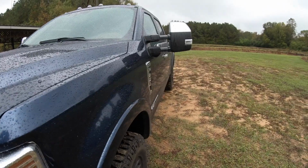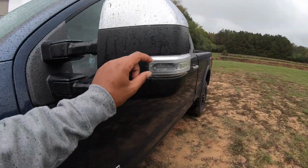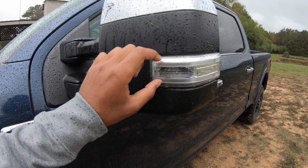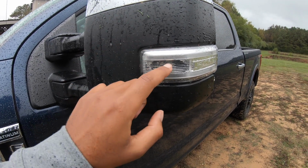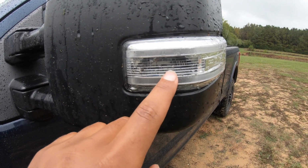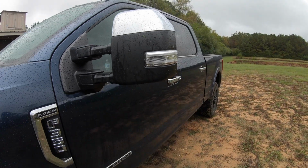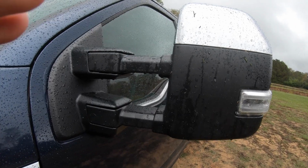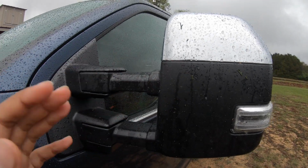And then you have these really cool lights, because there's a bezel that goes around the outside of the side mirror, that's a turn signal. But inside right here is an LED kind of fog light, spotlight, and I really like that. And since this is an F350, it's got powered mirrors that go in and out, and they also fold in.